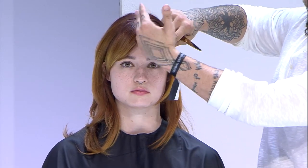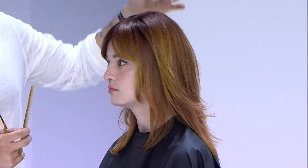So I'm just gonna continue connecting some of these layers in, literally doing exactly the same thing, over-directing everything all the way to the center, connecting in that same shape until I'm happy with the amount of layers that I get. Beautiful.